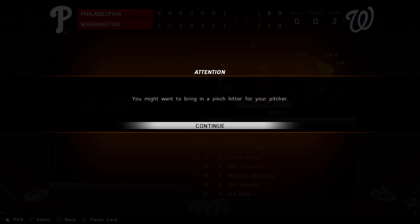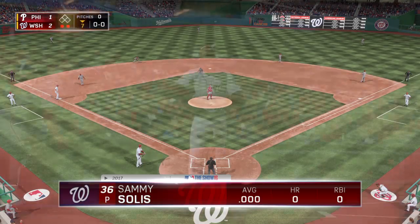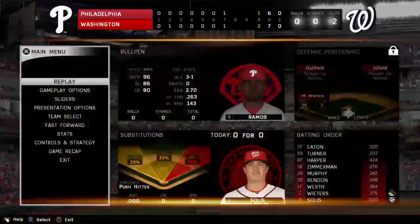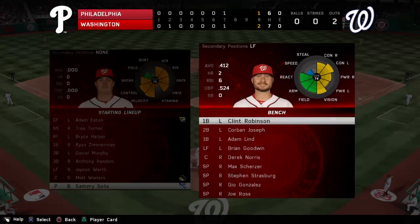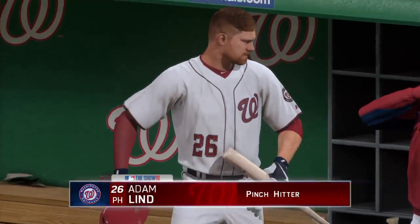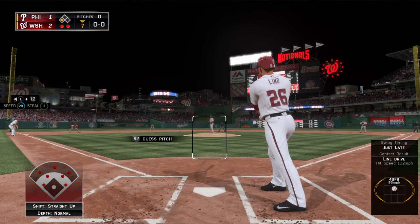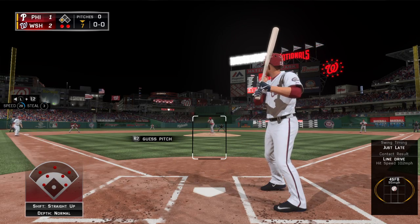Sammy Solis will be his first assignment upon entering as he'll bat with the runner in scoring position here and two away. We'll get the call here as he'll hit for the pitcher. Number 26, Adam Lind.